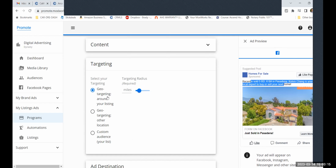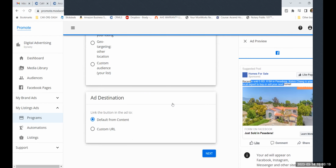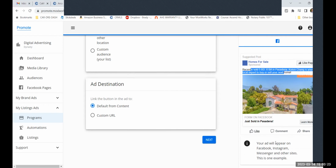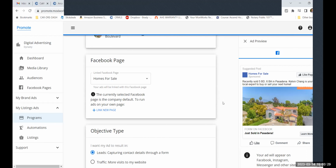But this we have to pay, right? That's a paid ad, yes. But that's just one example that the MLS doesn't have. This will appear on Facebook, Instagram, and Messenger. This is just one of the examples of what it looks like.